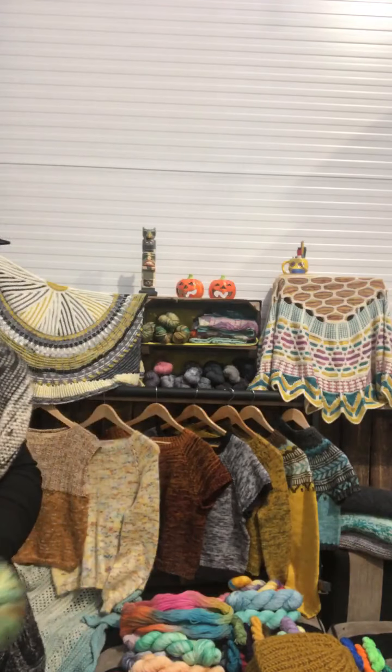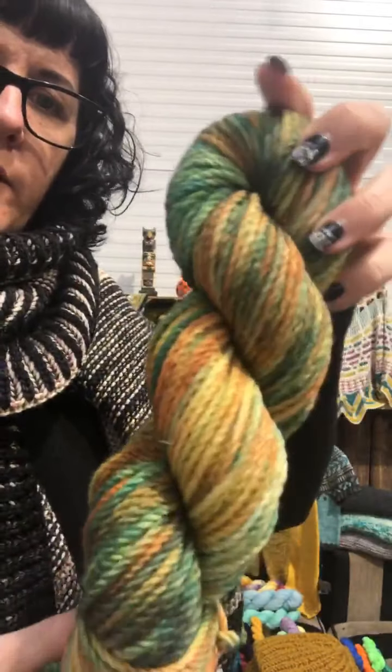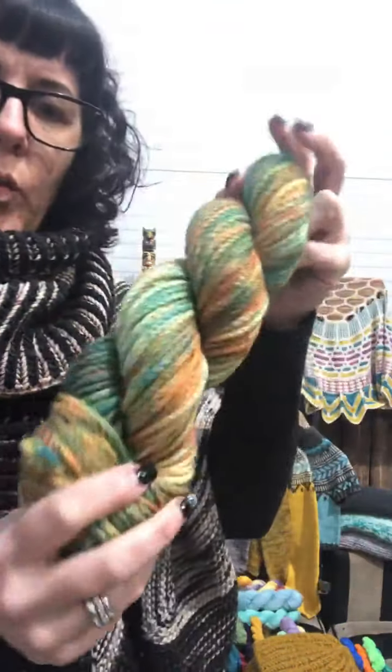Okay, I have got some, this is my Woodland Walks colourway. This never shows up very well on camera. It's a little bit brighter in real life, so it's oranges and greens and chartreuses and pumpkins and golds, a bit like a woodland walk.